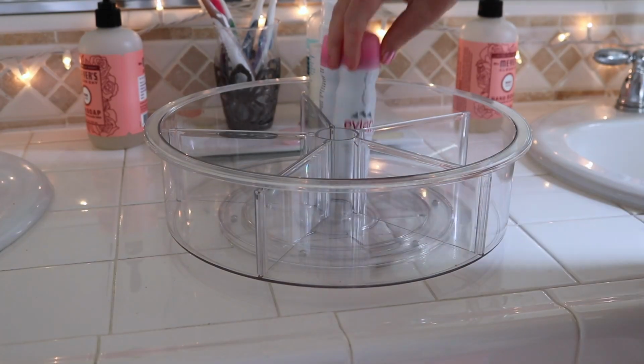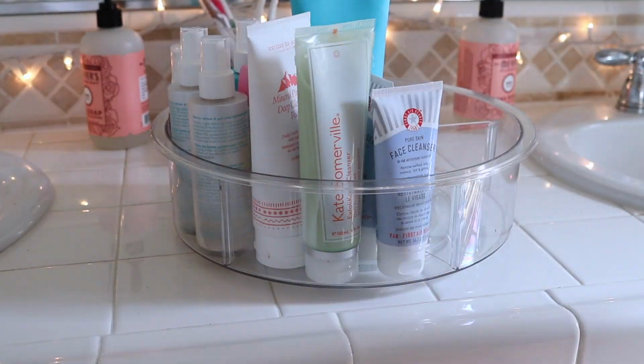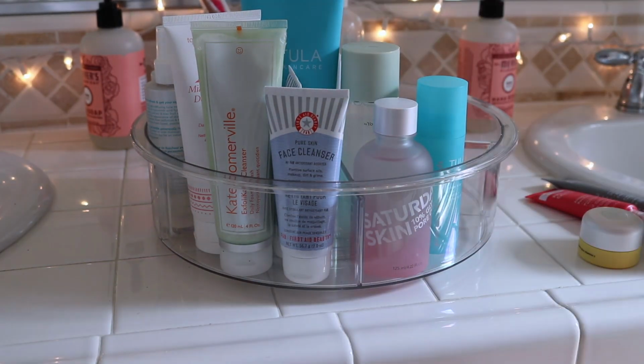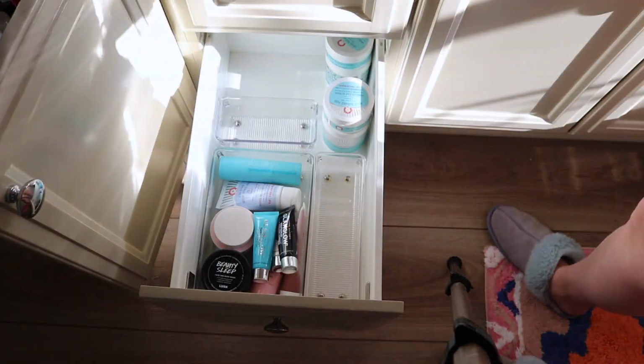We're switching to voiceover mode. So I've had this Lazy Susan that I use to keep our medicines in, and I love it. So I ordered another one on Amazon, and I decided to keep backup skincare just so I could get it out of the drawer, put it in the cabinet, and then use this drawer for other things.